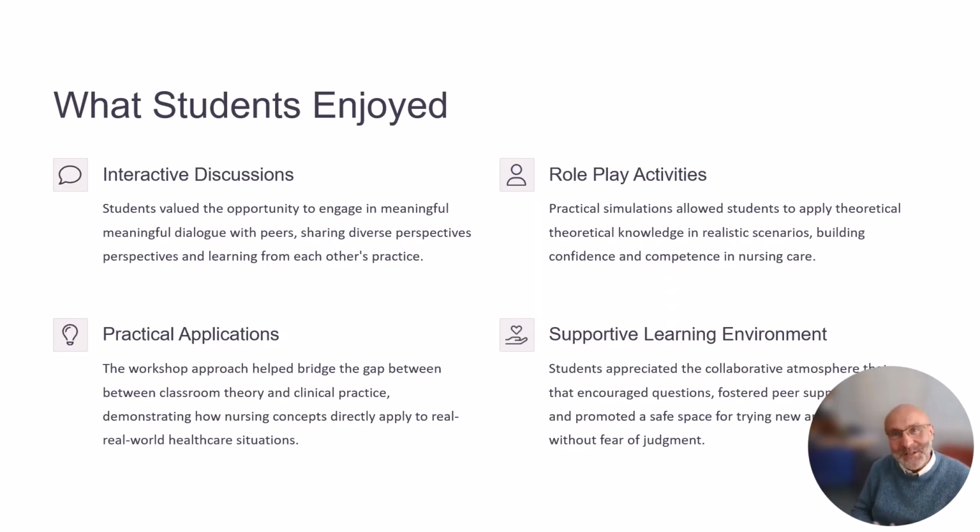So what did the students tell us that they actually enjoyed? Well, they very clearly enjoyed the interactive discussions to develop that meaningful dialogue. They understood and were able to participate in role play activities to develop understanding and confidence in nursing care. They were able to develop their practical applications, but also develop these within a supportive learning environment.